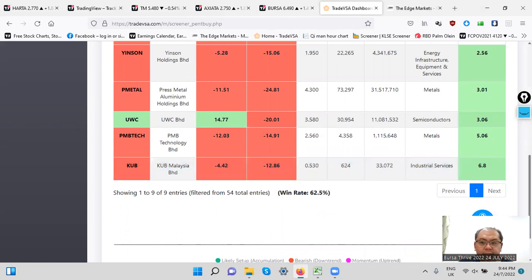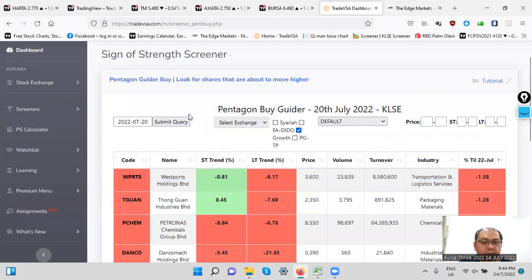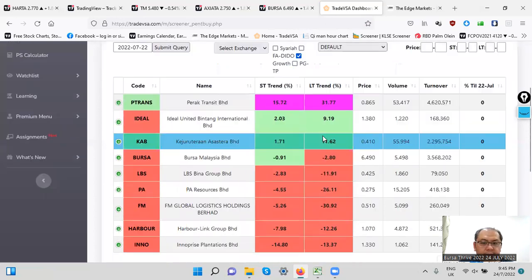This is one quite a very impressive system. So that's why for members, when you have already selected the Pentagon guide list, let's say in this coming 22 July, last Friday, when you are selecting, I usually use growth stock as a basic.